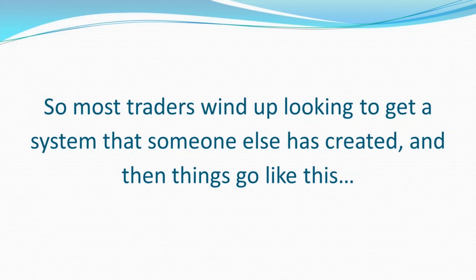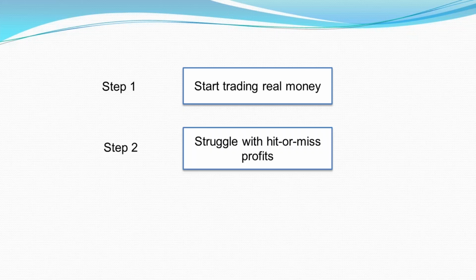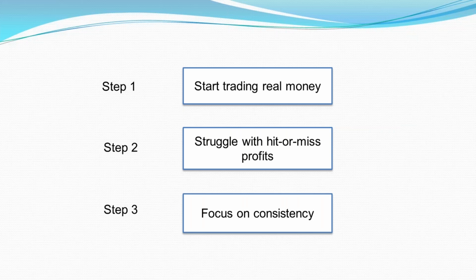And then things usually go like this. What nearly all traders do, step one, assuming, keyword assuming, that the system they have is well designed for consistency, they jump in and start trading real money. And profits are hit or miss, creating a ton of self-doubt, anxiety, stress, along with frustrating losses, and it doesn't take long until they start messing with the system. And they quickly realize that only makes things worse. And so, finally, the attention comes around to focusing specifically on trying to be consistent and sticking to their system, usually in the form of blaming themselves and thinking that they just need to be more disciplined. Does any of this sound familiar?